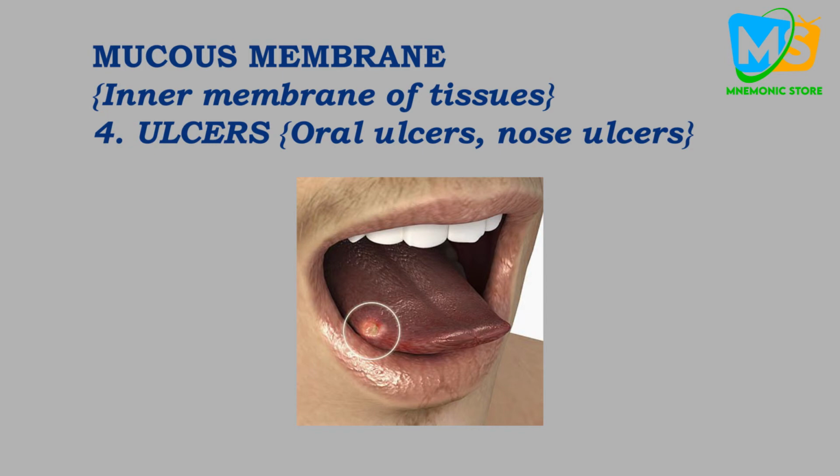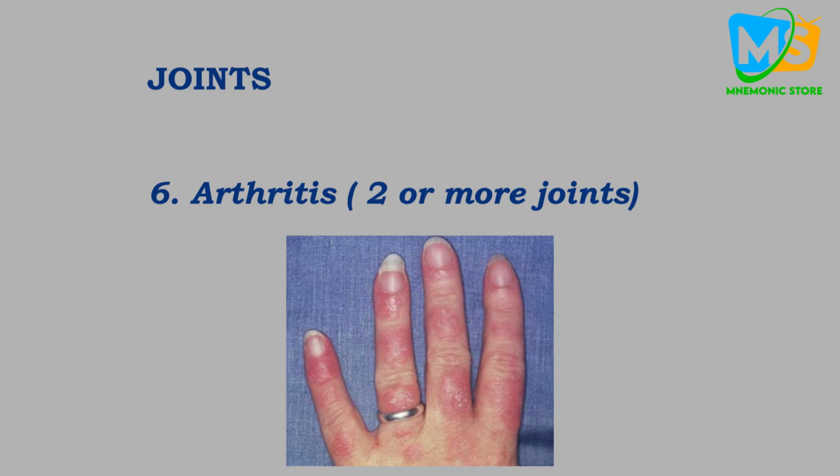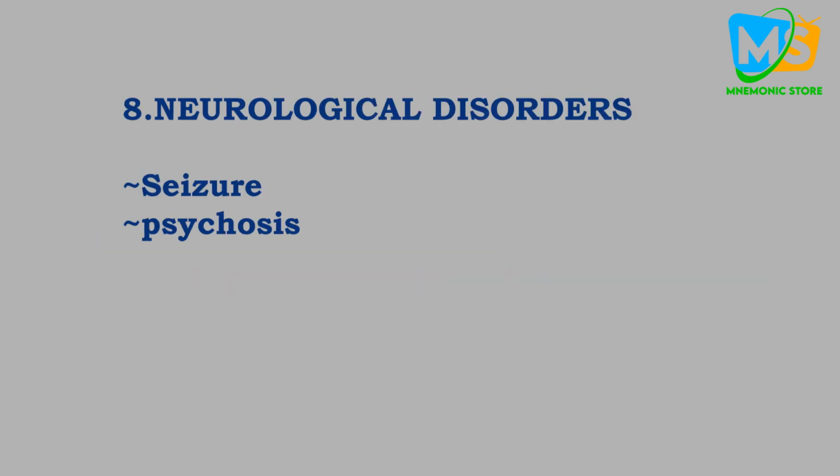The serosa, which is the outer membrane of tissue or organ, where we have the fifth symptom as serositis, and in this we can have the pleuritis, which affects the outer covering of the lung and the chest cavity, and we have pericarditis when the heart is involved. Joints, where we have arthritis, and this may affect two or more joints. With the kidney involved, we have the seventh symptom as renal disorders, where we have abnormal urine protein and diffuse proliferative glomerulonephritis. The brain, where we have neurological disorders such as seizures and psychosis.